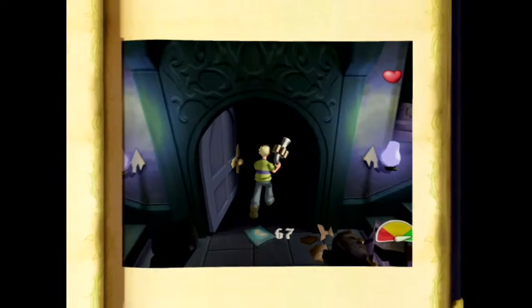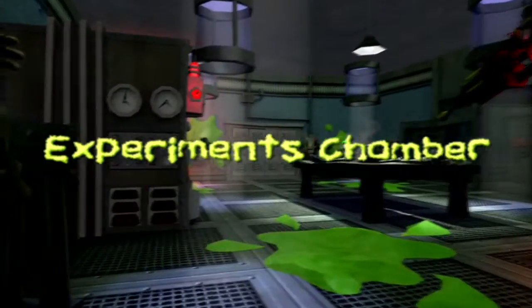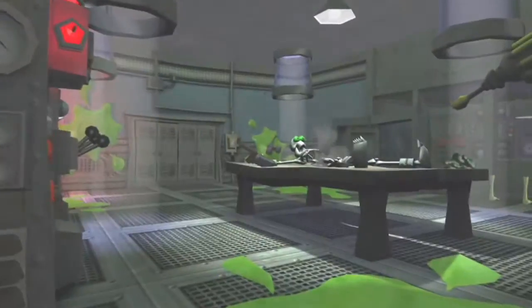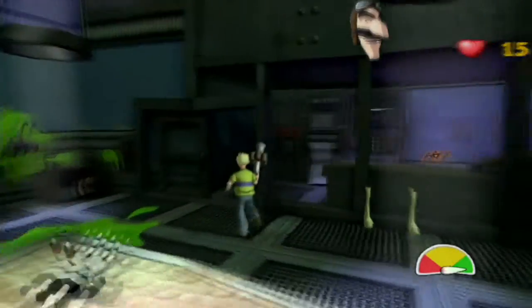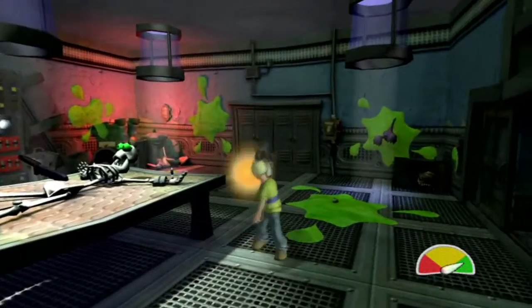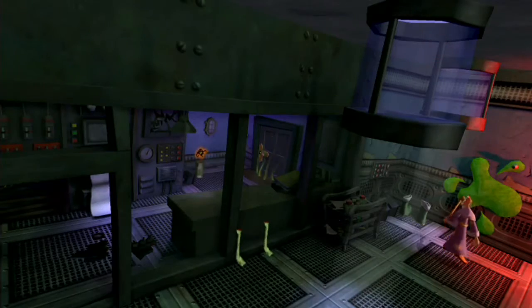And so we move on to the experimentation chamber. You notice that there's the skeleton right there, and it looks like his nether region is about to be shocked, and his eyes are bulging out because of that. But there's your rare tome. You notice there's nowhere to go. Blow open the lockers, and you've got the warlock.